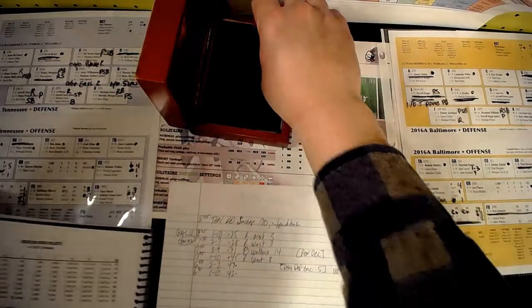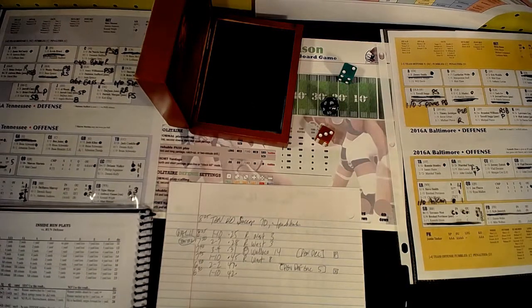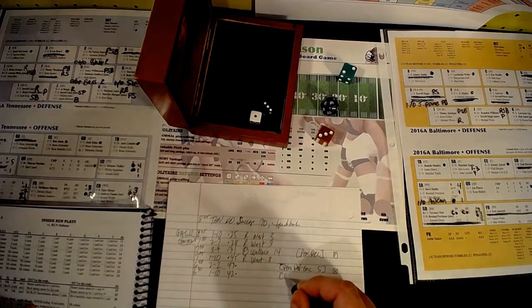Actually, they're going to go with run. We're going to just switch to short yardage from here on out, because that's going to be the tendency. So, inside run against a run. 31. Guard B or EC run 0. So, Pitta is a run 0. So it's going to be a holding penalty.